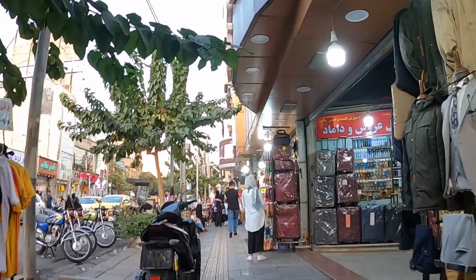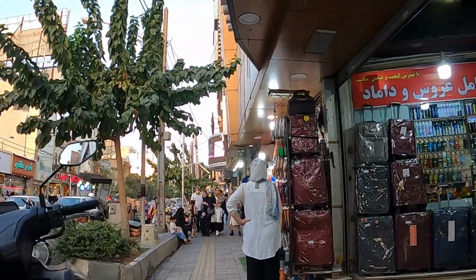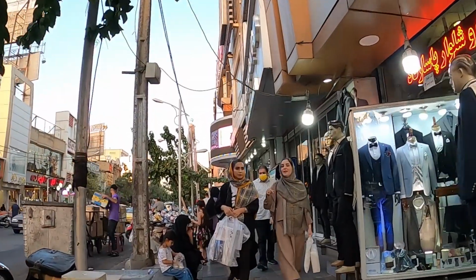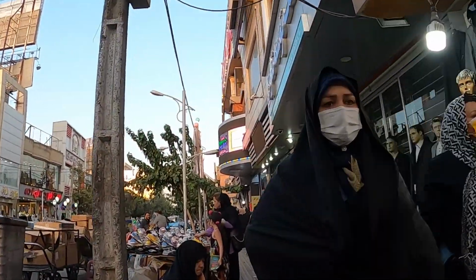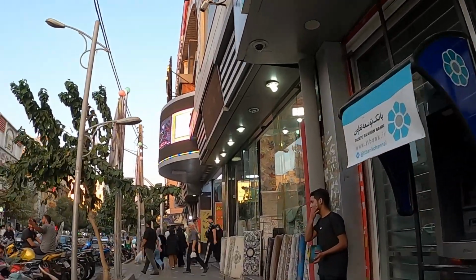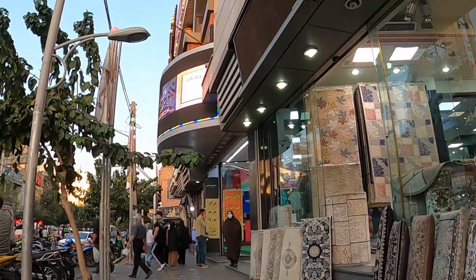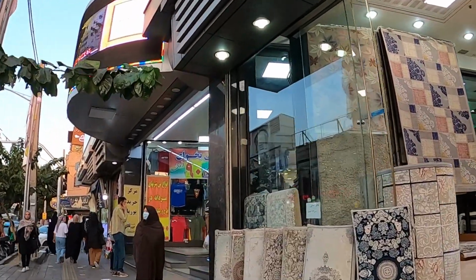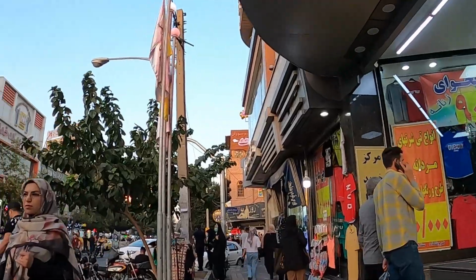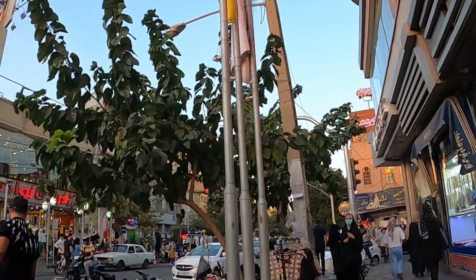This market was built many years ago and the reason for its creation is the Imamzadeh Hassan temple. At that time there were only a few stores, but as time went on, this big line market was created. Most shops and stores here are about 20 square meters and you can rent them for only $50 per month.